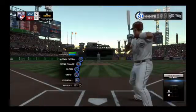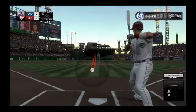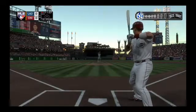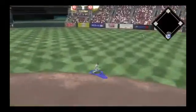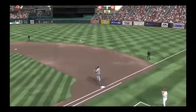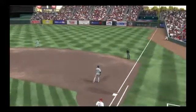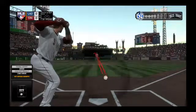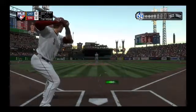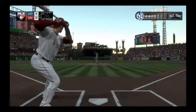Now here's a slider that can't quite get back to the outside corner. It's ball 1. Backdoor breaking ball just missed right there. It's such an effective pitch if you can hit the corner with it, but no dice this time. Throw in time at first for out number 2. So digging in now, Tyler Stevenson. Into the windup and the pitch.